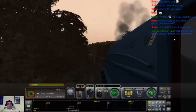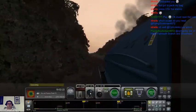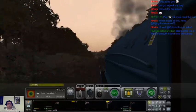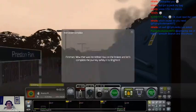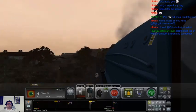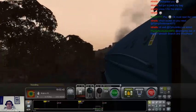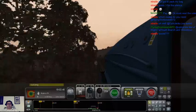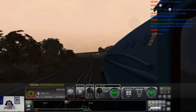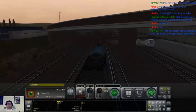Right, here comes Preston Park. We are going to keep the speed up all the way through, and then it's off with everything. That was incredible. Haul on the brakes and let's complete the journey safely into Brighton. Haul on the brakes. That's the brakes. Right, let's get these. No, full service, please. Right, we don't need any more coal going on. We do need full service brakes. Let's get us stopped at Brighton, shall we?